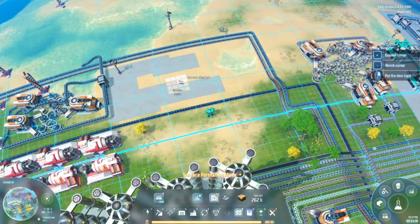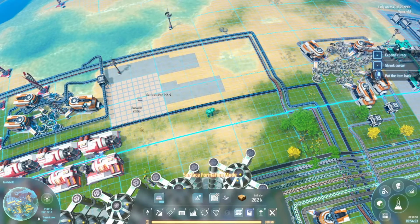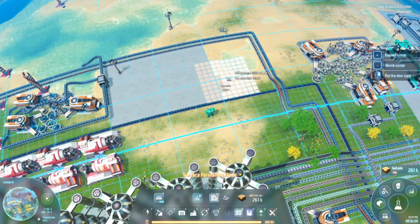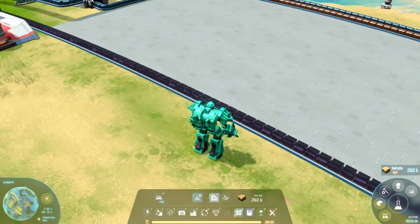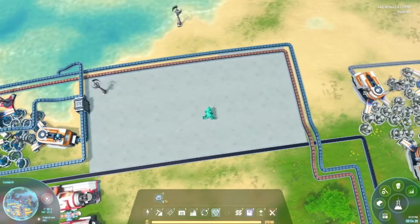And I could just, honestly, increase the size, couldn't I, like that? Oh, that's as big as it goes? Okay. So just slap it all down like that. And this little new parking lot should serve admirably for what I want. So, let us get started.